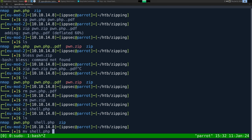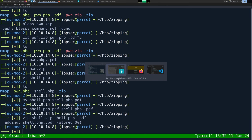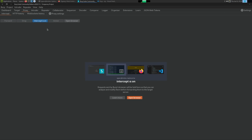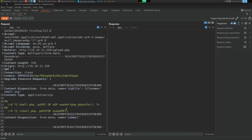Let's rename it to shell.php..pdf. We actually want 2 periods, my bad. And then we want to zip this like that. Okay. Now I'm going to upload and we're going to look at the hex and see it is much, much more manageable. Browse this, upload. This looks much easier, right?